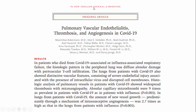Look at this great article in the New England Journal of Medicine about pulmonary vascular endotheliitis and thrombosis in COVID-19. In this study, they did histopathology of the lung in patients with severe and fatal cases of COVID-19 ARDS and influenza-associated respiratory failure. They found that all cases of COVID-19 and influenza had histopathology of diffuse alveolar damage and perivascular T cell infiltration. But there was a very distinctive vascular feature in patients with COVID-19, which is severe endothelial injury associated with the presence of intracellular virus and disrupted cell membranes.